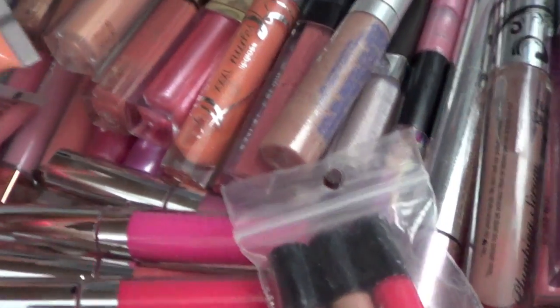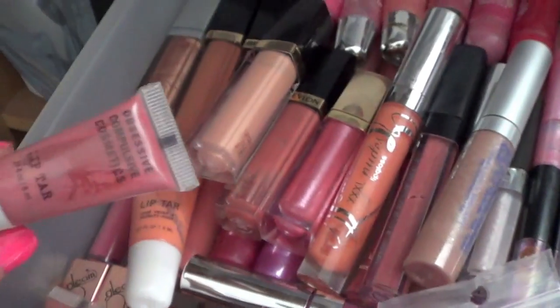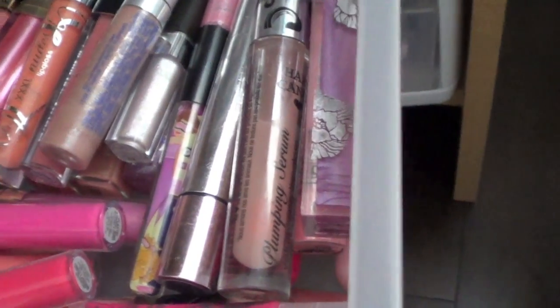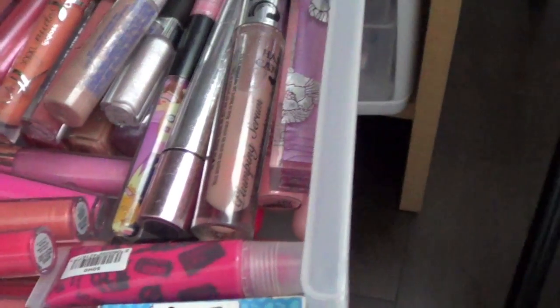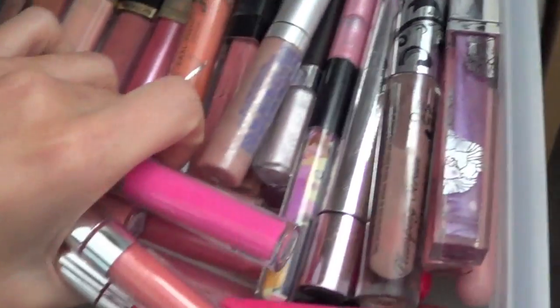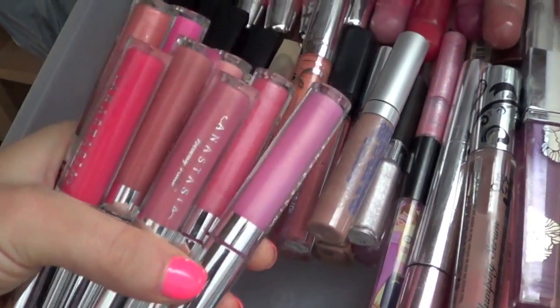But I have a few of the OCC lip tars. I keep the things that I use more often towards the front, like those Revlon glosses, and then these Anastasia Hydrofull, I think they're called. I have a ton of those. I love all these shades.